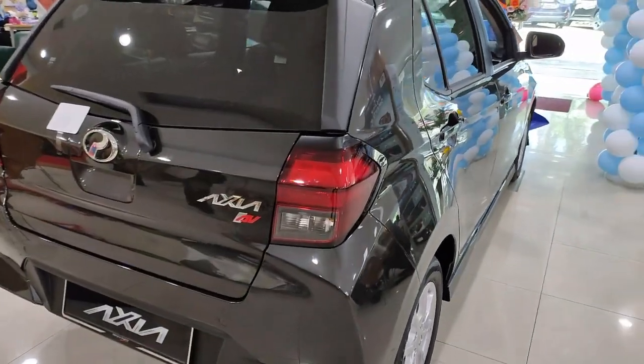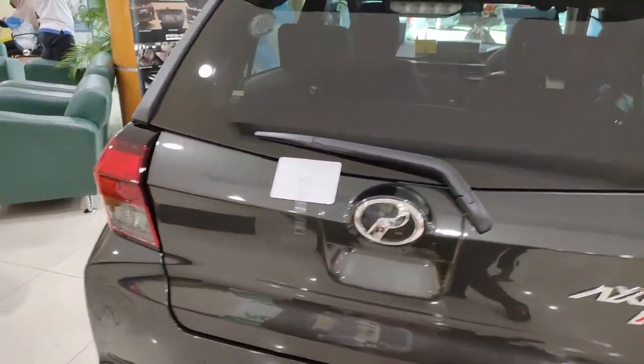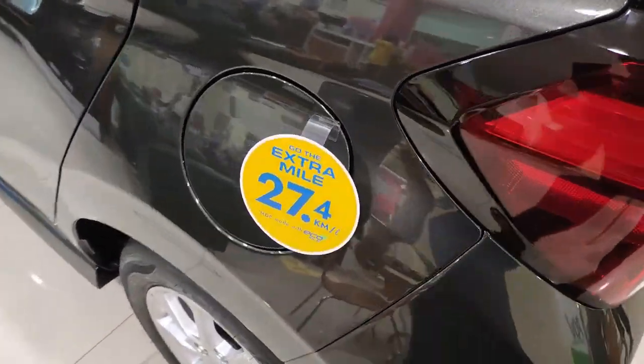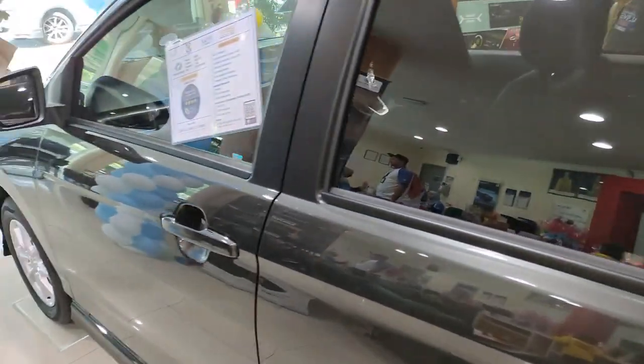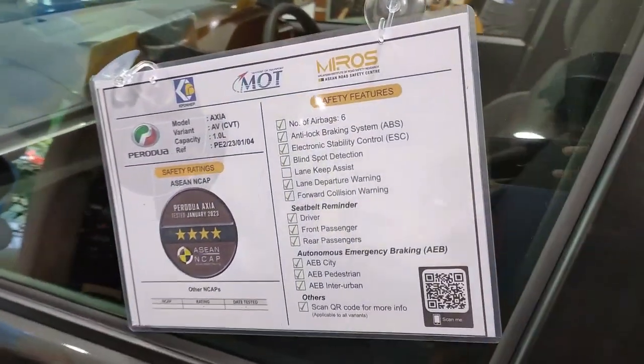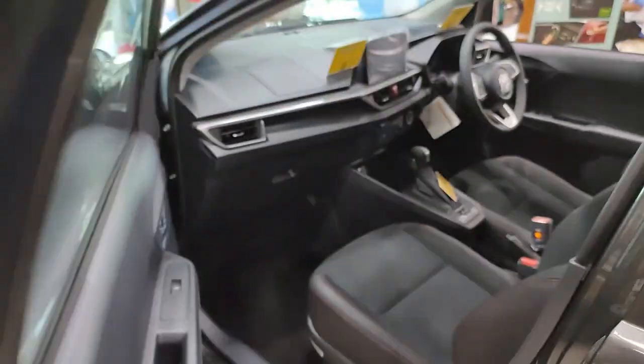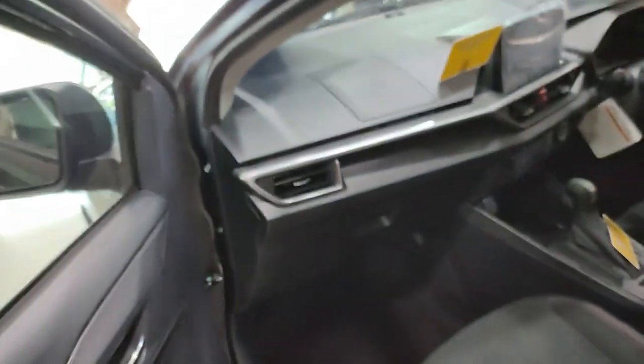So it has these polo style, whatever you want to say lah, polo style rear lights. And this is the claimed fuel consumption, really big fuel door. So let's go in. This is the AV one, so these are all the available items for it. Let's go inside. The keyless entry button is on the other side of the car, on the driver's side.